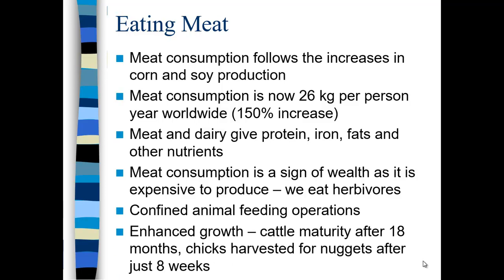And we also have done things for enhancing the growth by using different hormones, which I take pause at. I think it's a little difficult to get these hormone residues in your meat and then consume them. We don't know what that's going to do to the human population because the hormone residues are just automatically in the meat. And because of these hormones, we're now seeing cows mature after just 18 months, which is about half the time that it takes for a bull to mature. Chicks are harvested for nuggets after just 8 weeks. I mean, that's preposterous. So these growth enhancers are really, really speeding up growth.